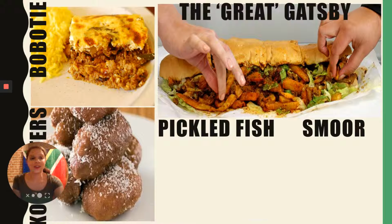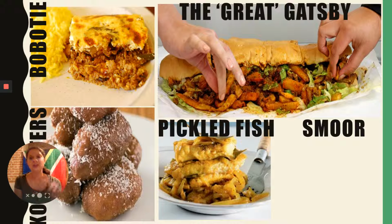It's very good. And then we have pickled fish. It's fish that's pickled in onions and vinegar as well. And that's left over a day or two, and it's more delicious. It's very delicious the next day. We don't eat it on the day that it's made.